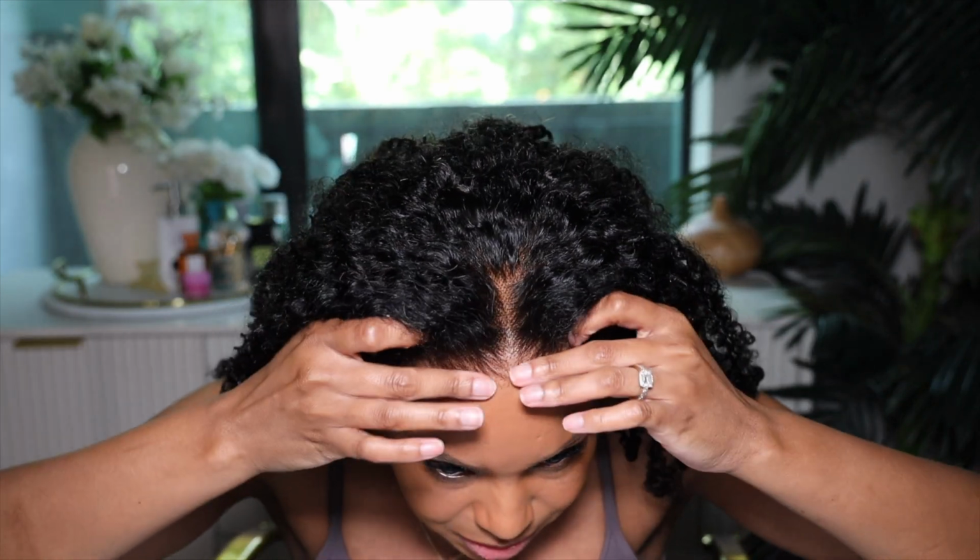Now, at this point, this lace is supposed to melt into the skin. You're not supposed to see it. See, that's when I can tell it's a good lace, because it's melting right back into the skin. You can't see it. I don't gotta glue it down. I ain't gotta do nothing. Girl, you could barely see that.